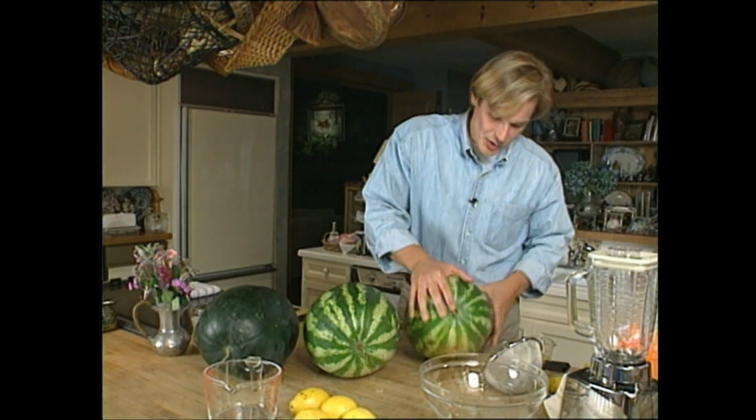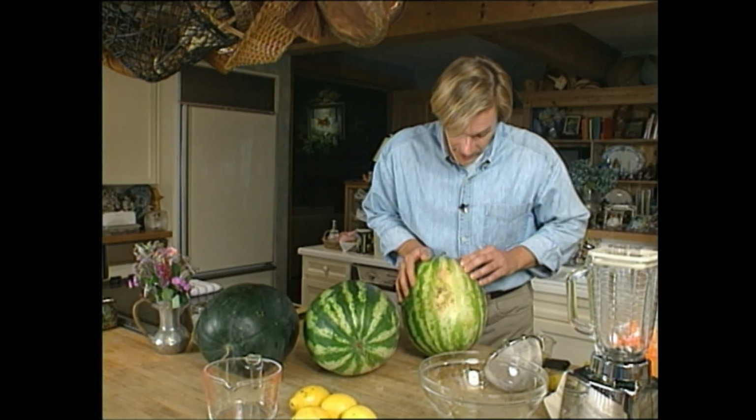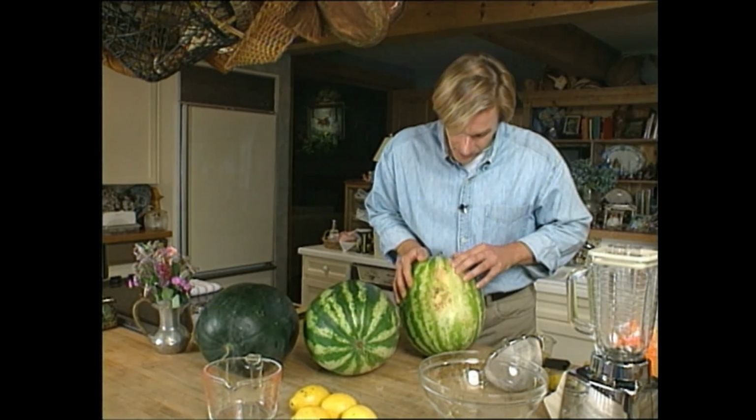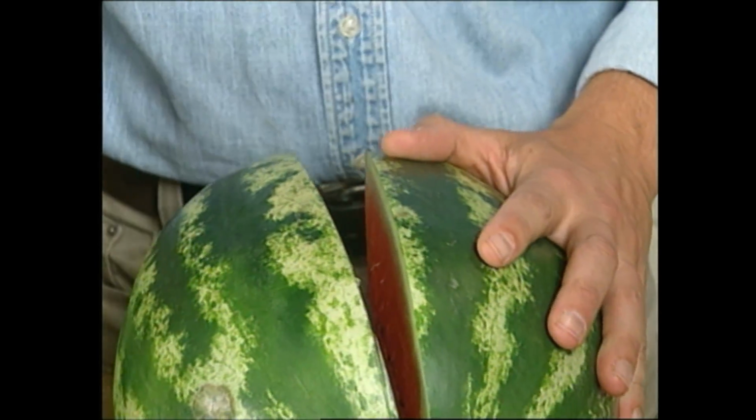Now, there are other ways you can tell as well. For instance, you want to make sure that the bottom of the melon is light, almost white or pale yellow. And some claim that you can check its belly button. If it's pale or light around it, that's a good sign that it's right. But I think the best way is just to cut into the melon.